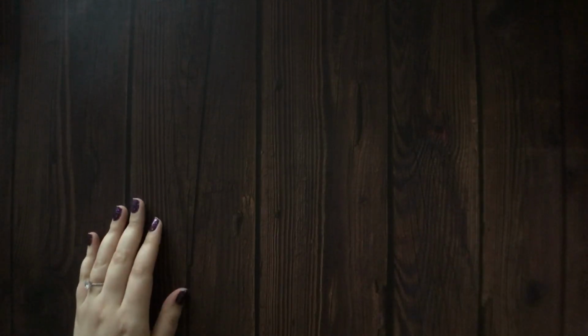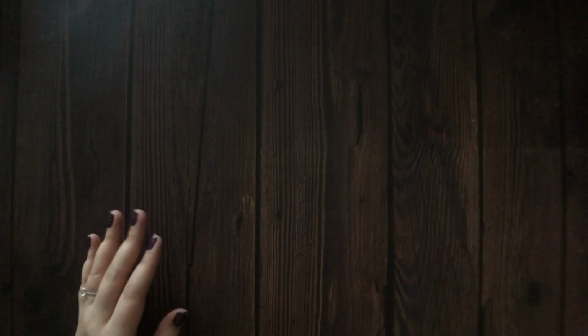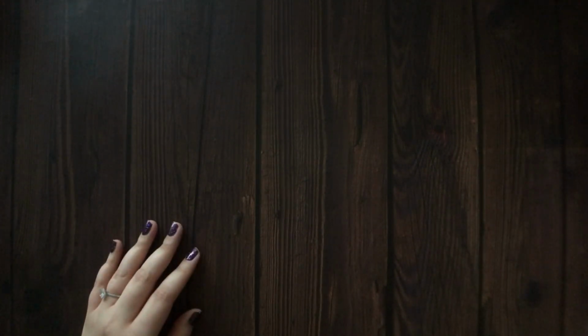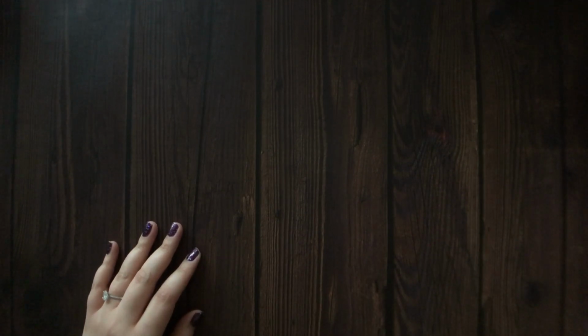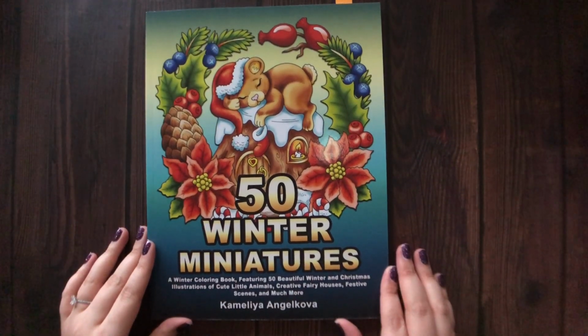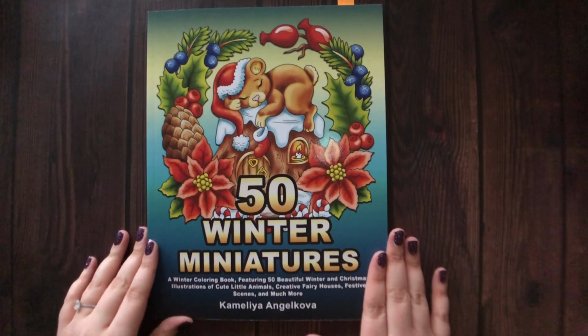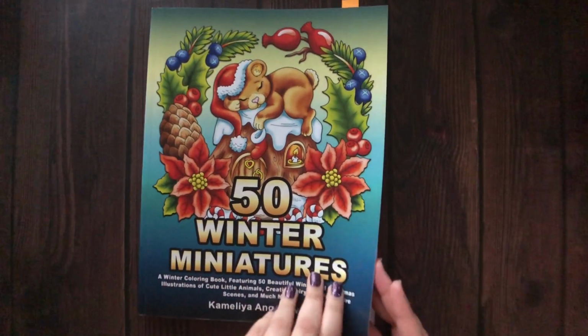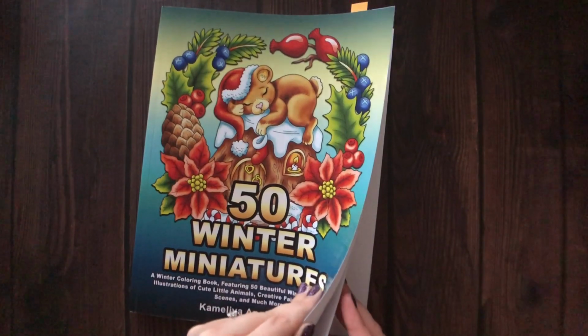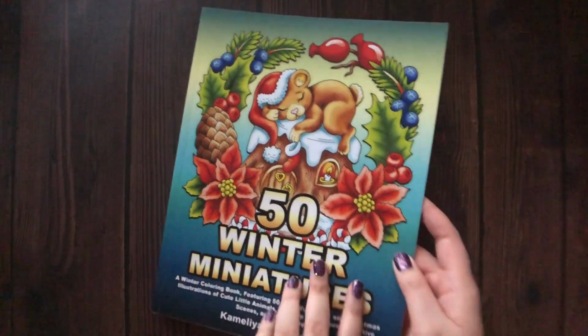All right, the next item to find was a full moon. Obviously this isn't a lot of Halloween, fall, any type of horror books, but I actually found my full moon in 50 Winter Miniatures by Camellia Angelkova. I knew I wanted to get back into this book before winter is over, and there are actually, I think, maybe like 4 or 5 full moon pictures in here if you're looking for a full moon.